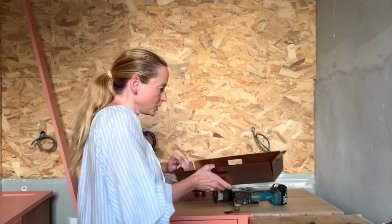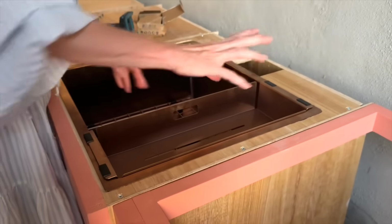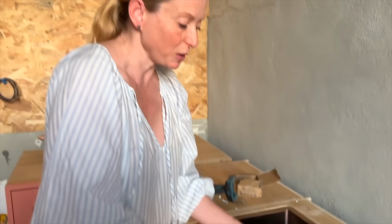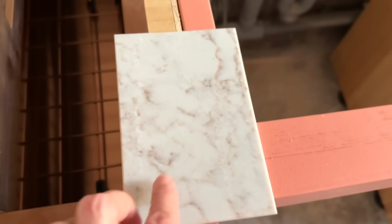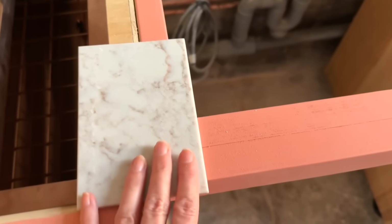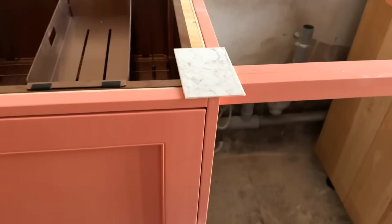But these are metal. And then this also comes with this little bit, which I think is very cool, because we can either use it for herbs if you just want to rinse the herbs and leave them there to use later, or we might end up using it for the sponges, but I don't think so. I think it'll be more pleasing for herbs. And that's what it looks like with the work surface. You see it picks up both the brown of the sink and also the pink of the units. So hopefully we'll blend them all together quite nicely when it's done.